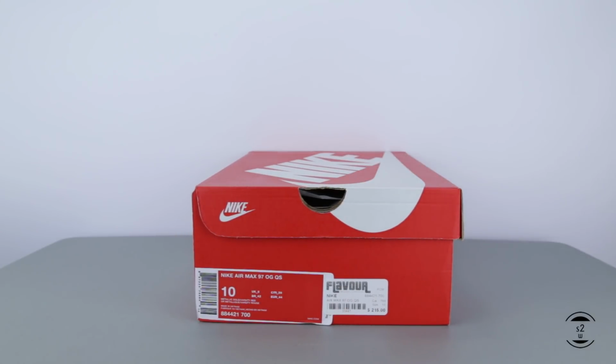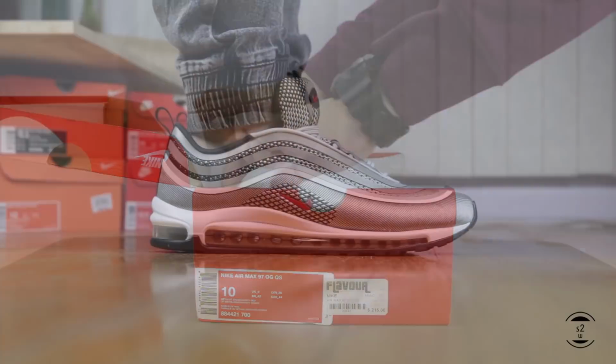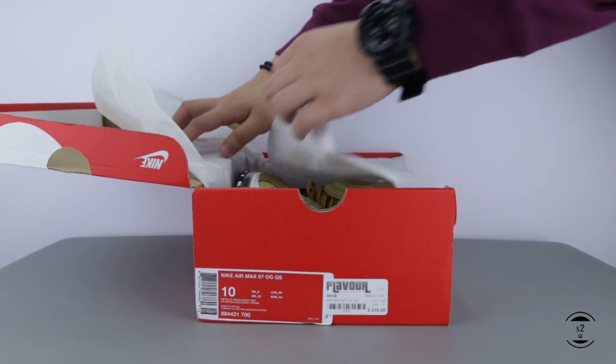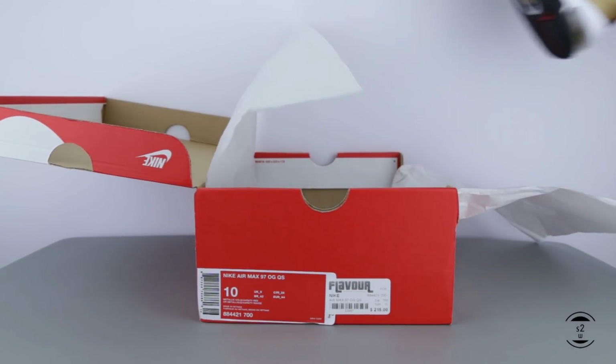Now these are the first Air Max 97 OGs that I have ever purchased. I made a review of the new Nike Air Max 97 Ultras a couple weeks back before this video's upload date, which is the modern updated version of these OG Air Max 97, but in terms of my opinions of the original comfort, feel, and look of these OG, this is my first.